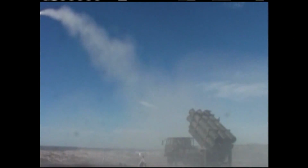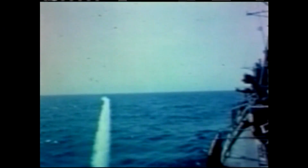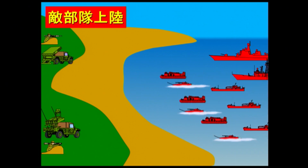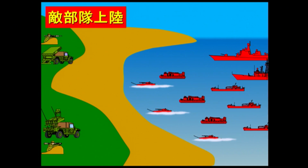The missile fired from the land will evade terrain features such as mountains and valleys on its way out to the sea, maintain its flight at low altitude, and eventually attack the target. A part of the enemy fleet, including landing ships, has evaded our joint anti-vessel fires and is farther approaching onto the shore of our country.